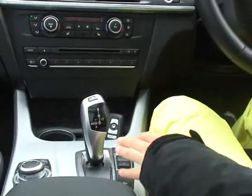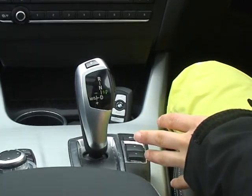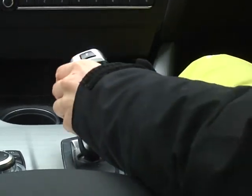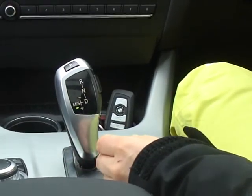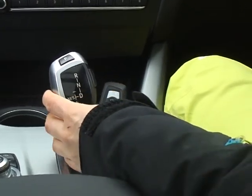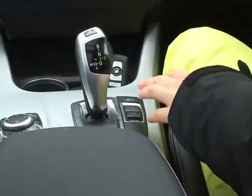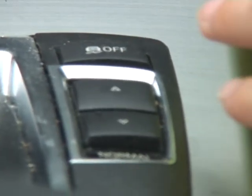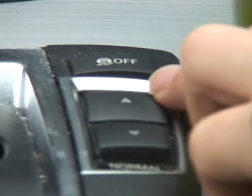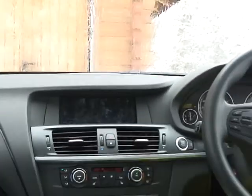So the gearbox in here is really cool. I've got it in automatic at the moment, which is a really nice smooth ride, quite easy especially for long journeys, but if I want to I can put it into manual and then I can just move it up and down to change the gears, so I've got the choice there. I've also got the choice about whether I want to put the stabilisation on or not. There's an on off button there, and if I want to go a bit faster, a bit more sporty, I can put it into sports mode or then put it back to normal. It's sports mode now.